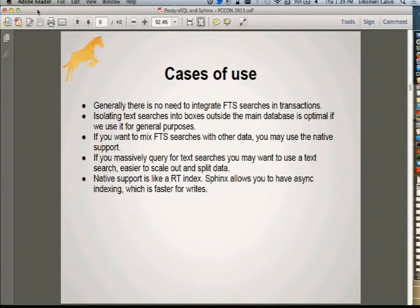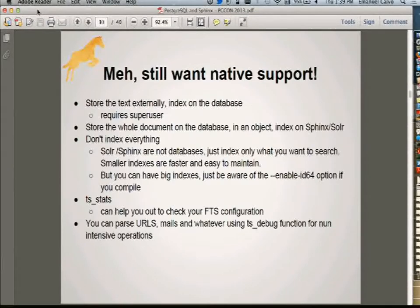As I told, it natively supports real-time indexes, but basically we can use it asynchronously. I don't have too many customers that ask about real-time indexing, because if you have a lot of inserts and a really high load, it would be crazy to feed the full text search engines with data constantly. It would be crazy.